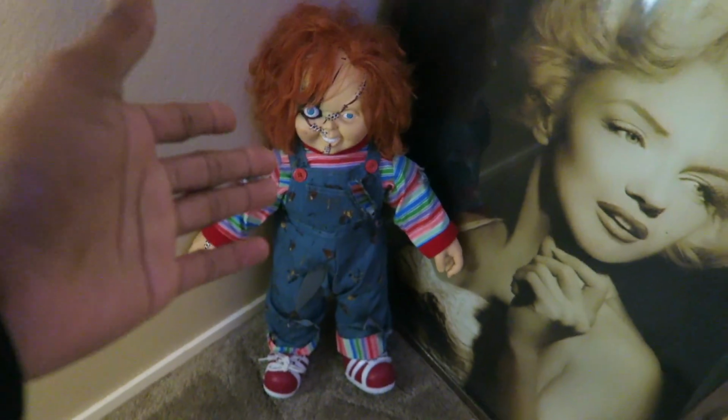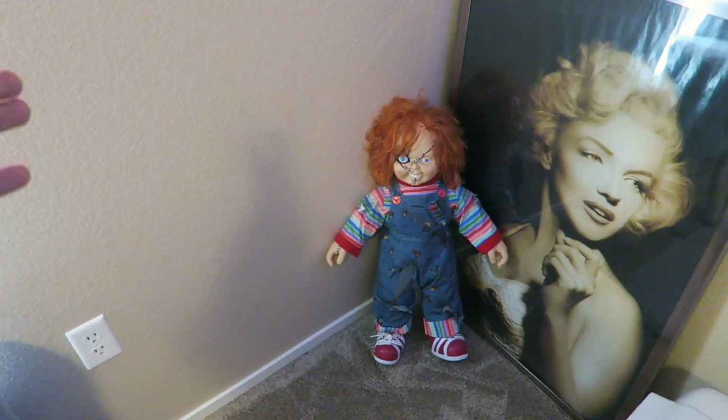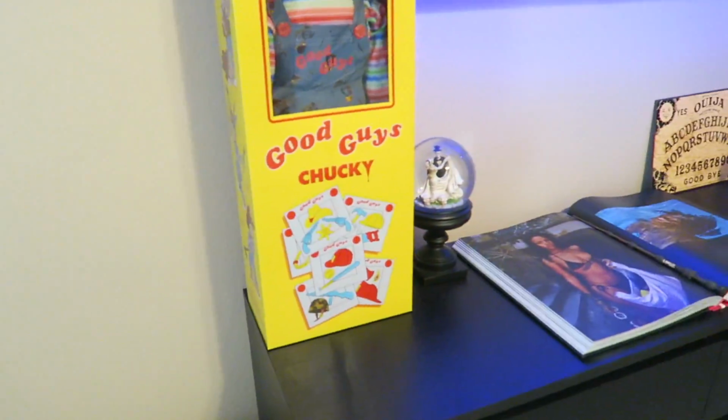Now, like I said, I'm a big fan of horror, and one of my favorite movie series is the Chucky movies. I've always been the biggest fan of Chucky. Chucky actually might be my favorite horror movie ever. Actually, maybe not, I don't know. As you guys know, I have this Chucky doll right here. You've probably seen him in multiple videos, and I thought this Chucky doll was cool. But then I was just walking along, and I spotted this.